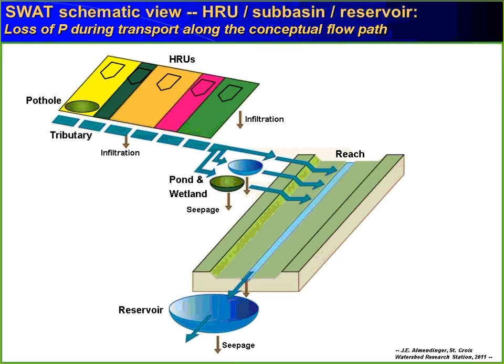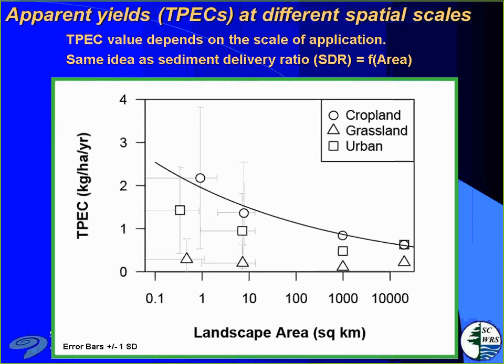And SWAT can help with that. As I say, we can extract data at the different scales: the upland field scale, the sub-basin scale, or the watershed scale. I did this exercise with Sunrise, which is one of the tributaries. I pulled out all the HRUs at the different land use types: cropland, grassland, and urban. I focused on the cropland here, and you can see the bars show the standard deviations.